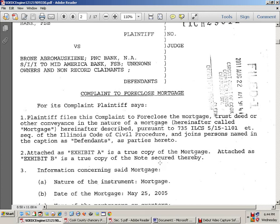So when they gave her this file, they just gave her the whole file. It had a copy of the mortgage in there. And she didn't have enough quarters, and didn't have enough time to go get more quarters. So she made copies of everything but the mortgage. And apparently the note, because the note's not in here. But they were supposed to have been both attached, true copies of the mortgage and the attached Exhibit B is a true copy of the note secured thereby.